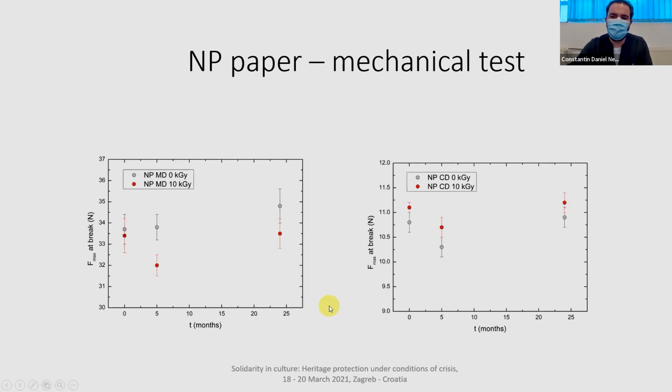Mechanical properties are almost coincident within uncertainty limits. You can see here after 2 years, nothing special.